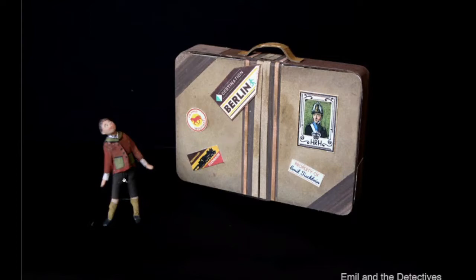So you can see here, this little miniature man that I've made in the model shows you how big the suitcase was. So it's much taller than him. And this is a play called Emma and the Detectives. It's about a little boy who goes on a journey.